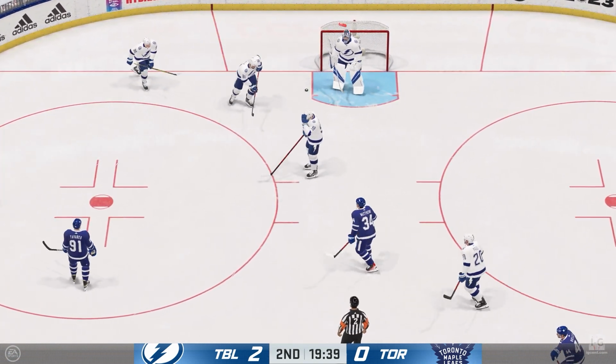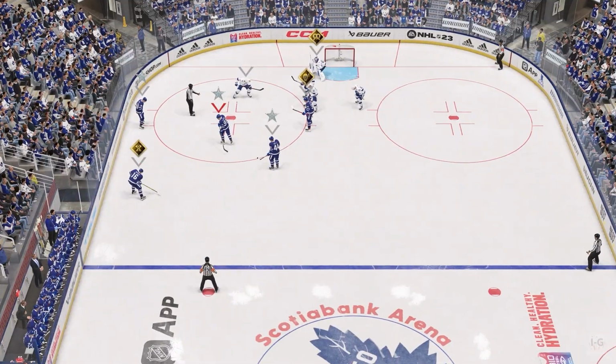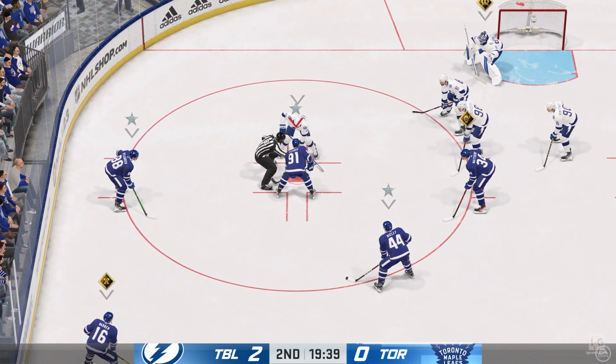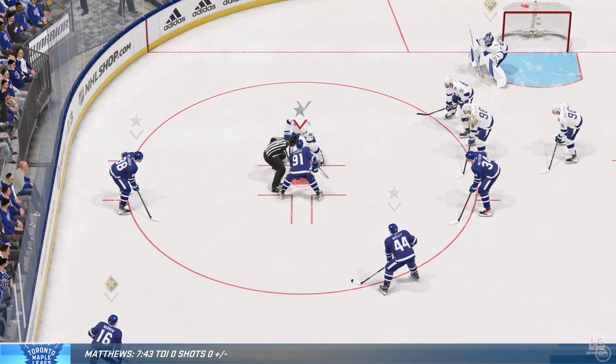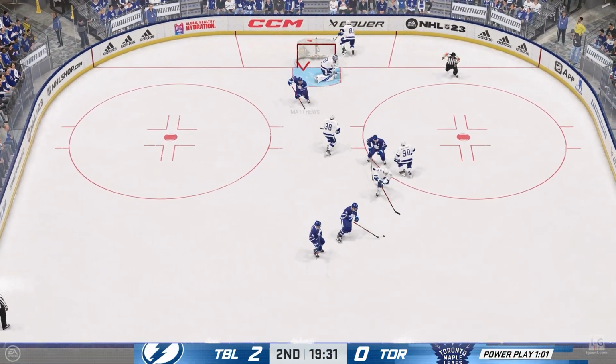He hasn't had a lot to do this period, but he's been excellent and has been able to control the pace of play. Tavares is at the faceoff dot and will try to win the draw as we are about to resume this power play. The Leafs win the draw. Oh, and he comes up with a big stop there.